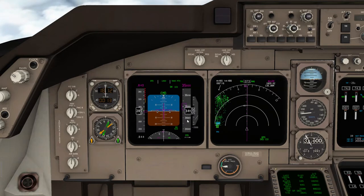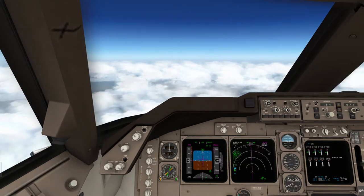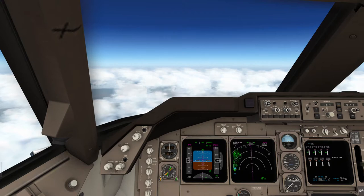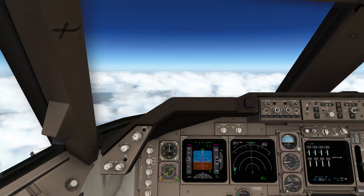Okay, we're in a descent. Okay, it'll work itself out here in a minute. And we're leveled off, folks. Passenger signs off. We're in cruise. Hope you enjoy the flight.